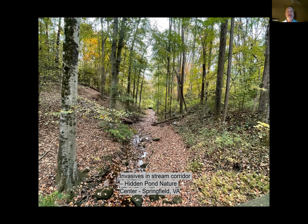And I've seen this time and again. It's just very telling the importance of protecting these soil profiles.